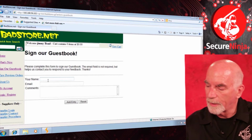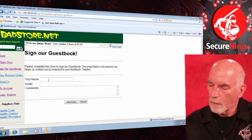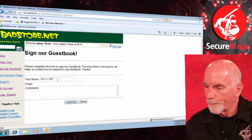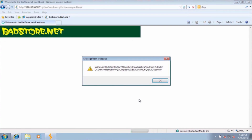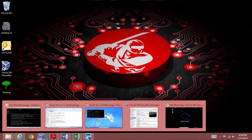So for instance, if you did something like a tick, or 1 equals 1 or another tick, something like that. You know what happens here? We got to flush this whole website, okay? Because this website's been kind of worked on, looks like. So we're going to come back real quick, take the website and reset it.